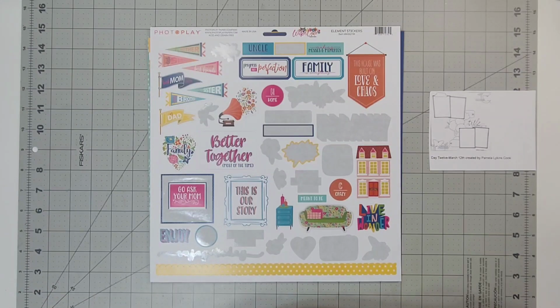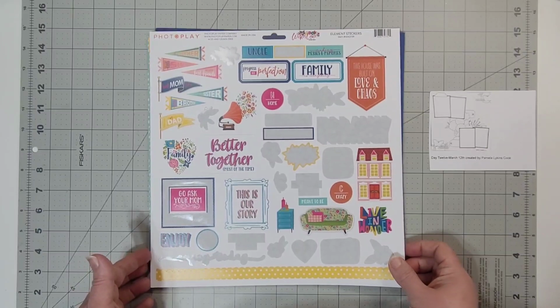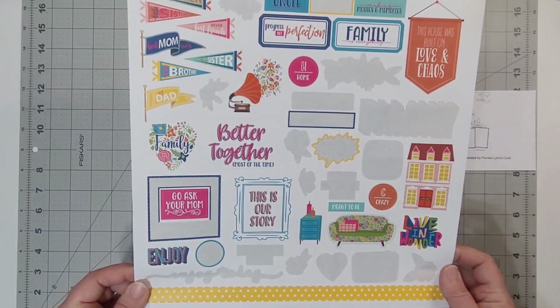I also get the paper add-on. So instead of getting 3 pieces of pattern paper and 2 pieces of colored cardstock, I get 5. The paper add-on gives me 2 additional pattern papers for each of the collections. So I have a total of 5 pieces of pattern paper and 2 pieces of cardstock and an assortment of embellishments. And sometimes the embellishments are a sticker sheet like this.